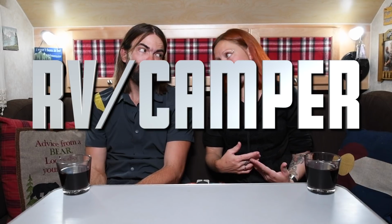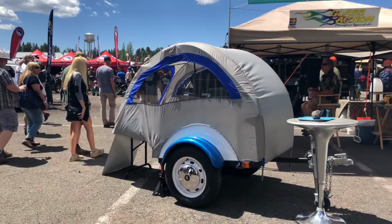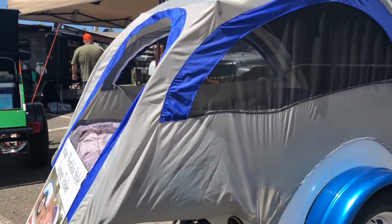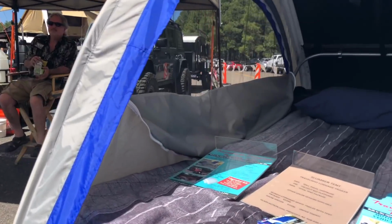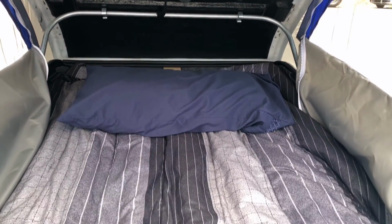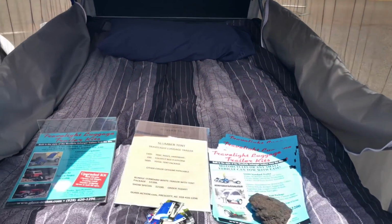While we're on the subject of truck campers, let's talk about real campers. If you're wanting the comforts of a camper, you're still going to have a lot of options in size, which is probably going to be determined by your tow vehicle. We saw quite a few options for everything from a motorcycle to a giant truck. On the motorcycle end of things, there were a lot of options from tiny miniature teardrops to luggage carriages that have been converted into pop-up tents.